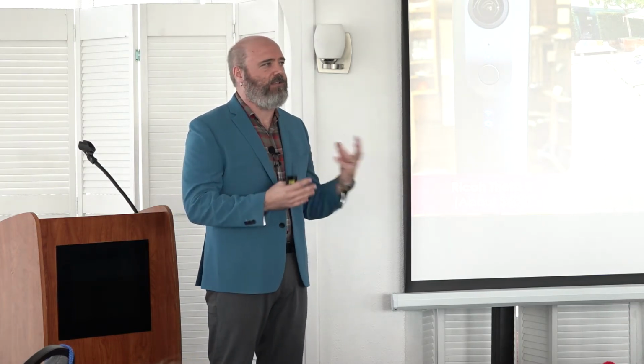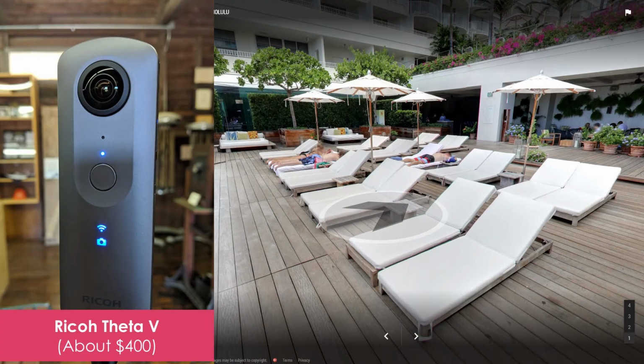Those are all things that they might want to know before they go down there. You can do this yourself. You can go buy a camera on Amazon for $400. You can take 360 images and post them right into your business listing. You can build a little virtual tour. You see the arrow in between there. You can walk around inside your business if you want to do that. There's also other compelling reasons to do that out on the street.